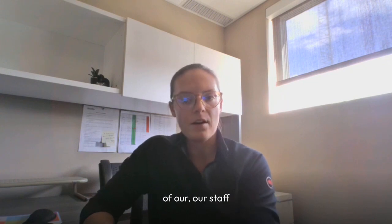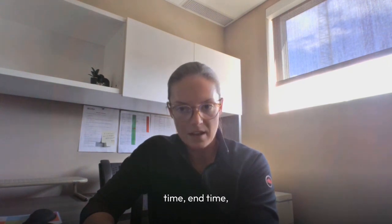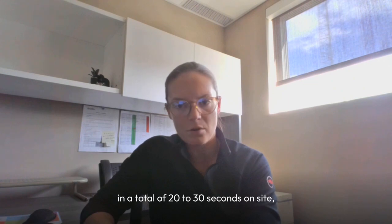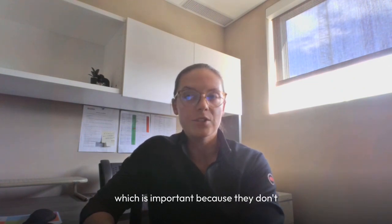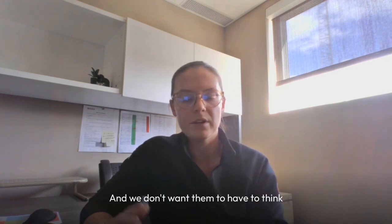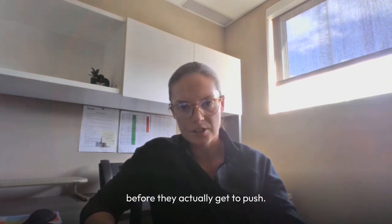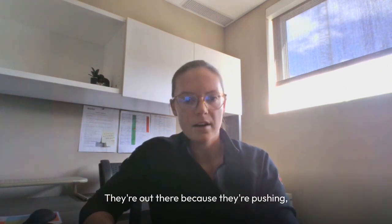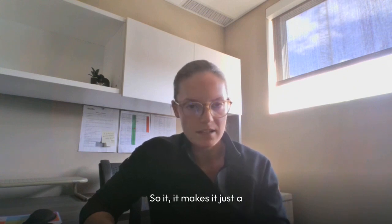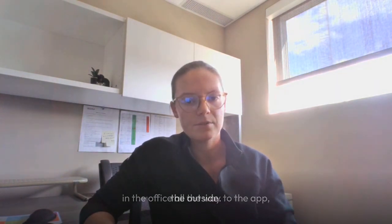From the perspective of our staff outside, they can give us their start time, end time, weather data, consumables, equipment, and photos in a total of 20 to 30 seconds on site, which is important because they don't like to waste time on their phones in the middle of a storm, and we don't want them to have to think about clocking in, doing all this stuff before they actually get to push. They're out there because they're pushing. They don't need to worry about what's going on in their phone. So it makes it just a seamless process from the web version in the office all the way to the app outside.